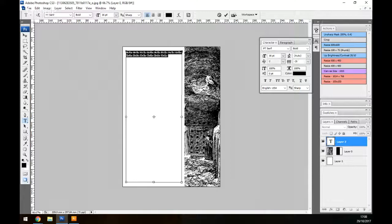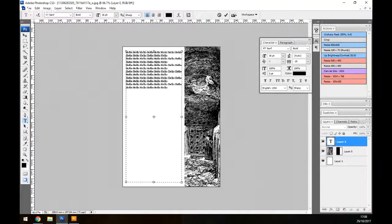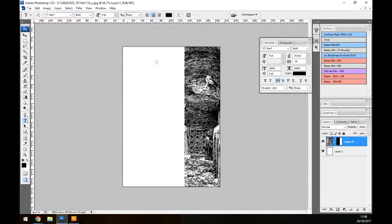There we go. You get the idea. Cool. And then we're already starting to get a sense of how that, oh, whoops, did that wrong. Might get a sense of how that's starting to look on the page. And that would be how I would play around. Very quick, very fast and loose.